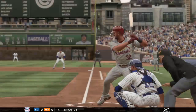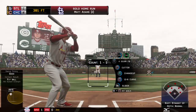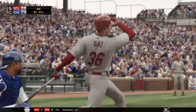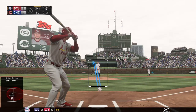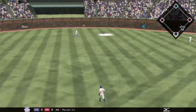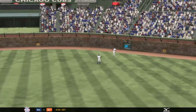It's a long solo homer there off the bat of Matt Adams. As they get on the board, it's 4-1 now. Standing in now, Diaz. 1-2 as the changeup had him out in front there. Wow, what a good time to take something off of that pitch, and they had him fooled pretty good on that one. Pitch swung on and hit in the air. On the move is Fowler. He's there and records the first out.